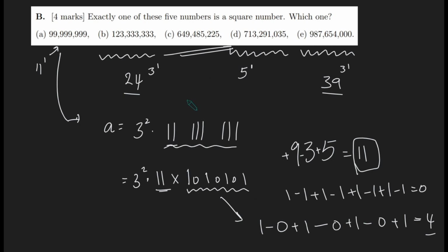I have no idea what the square root of this number is. I could perhaps work it out if I wanted to be extra safe, but because of elimination, we know it's not A, B, D, or E. So provided the question is correct, that one of these numbers is square, it must be option C.